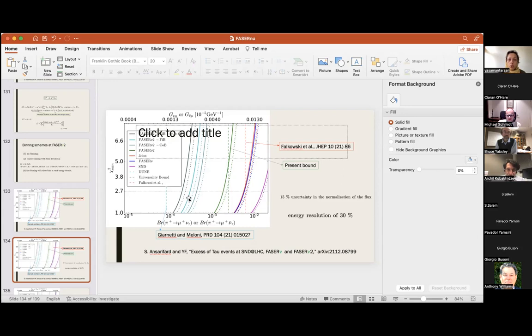And FASERnu 2 will also be an emulsion detector, just bigger? Yes, bigger, and it will be located in another cavern, which will be built in a forward facility, not in the same location. So there are plans, and there are some people advocating for building larger caverns for housing these forward experiments for the next run, not the one that has just started.